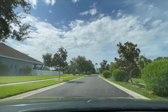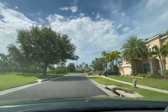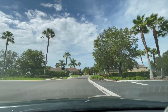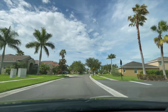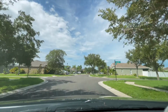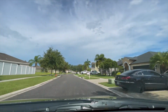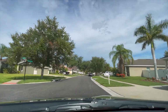Now let's go back where we started and go to the other side of the community. All right, so the gates are to the left, clubhouse is to the right. Now we're going to this other side of the community when you come in and you turn left. So let's just go down these side streets. This is Bonita Bluff Court.